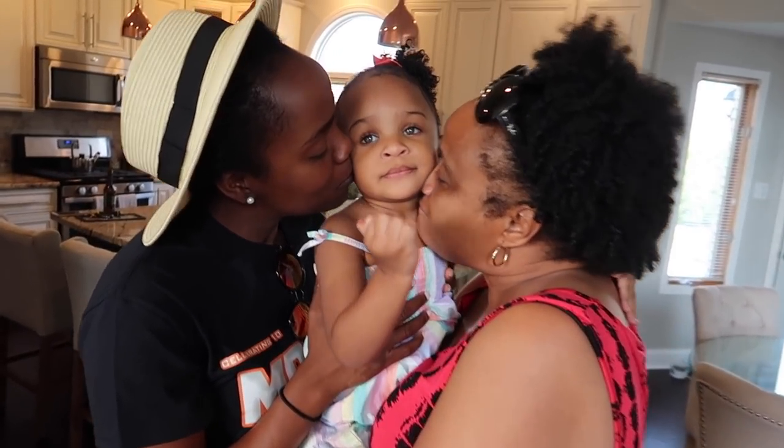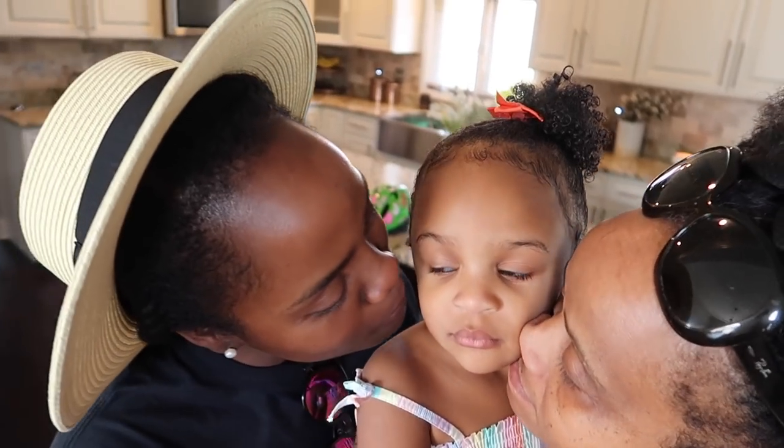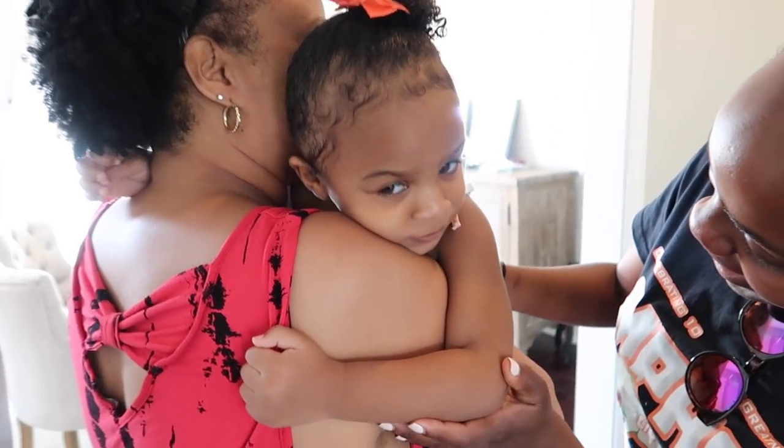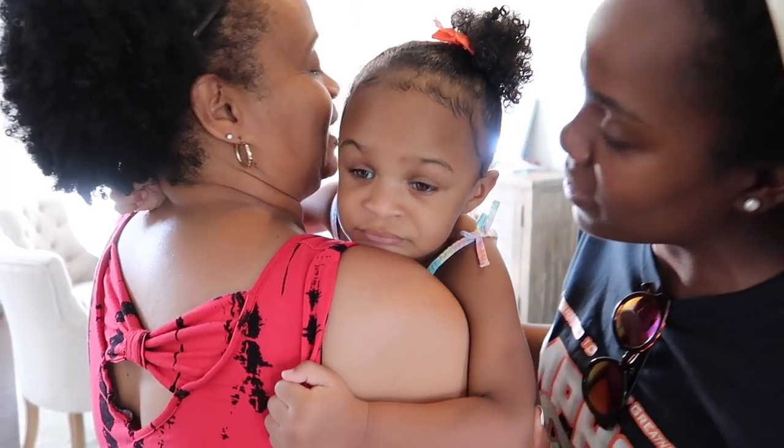Ann just got her hair washed and conditioned and she has her cute little ponytail. And she's getting some good loving over here. Look at the feet working. Look at the feet when she's excited. Gets so much love and attention from her family. Yeah, they love you.